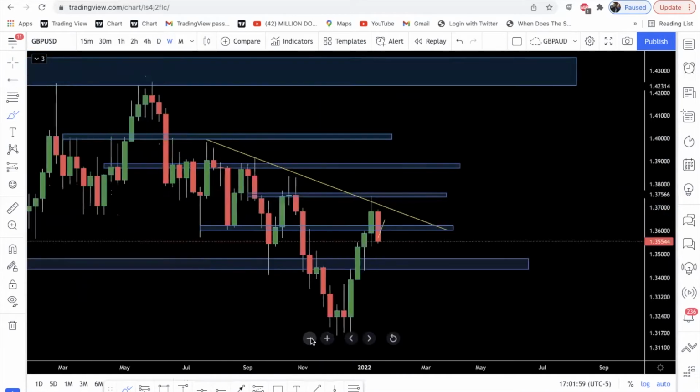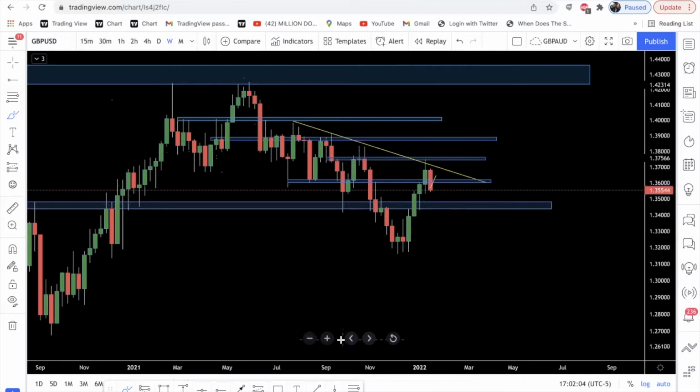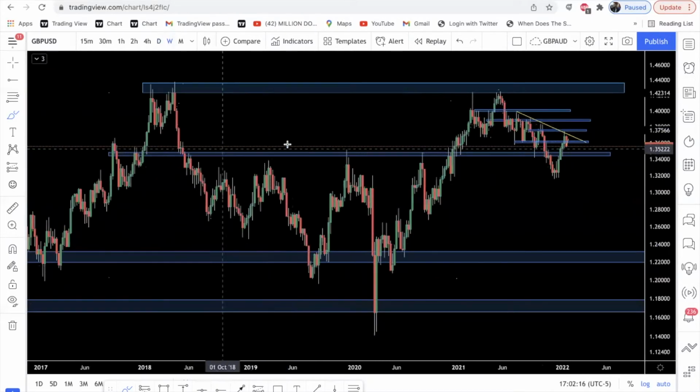So overall, I'm still looking for a continued drop here on GU. If we scroll out to the left, remember, price action, market structure is everything. If you learn anything from this week, whether you follow the Telegram or you're in VIP, just notice how it's all going in line with structure. Like, that's everything.